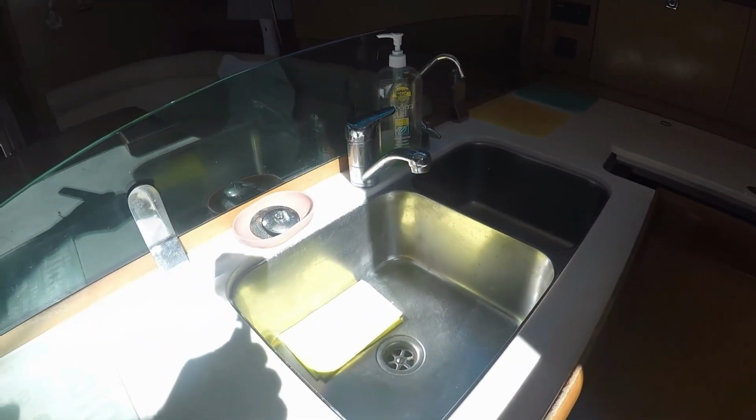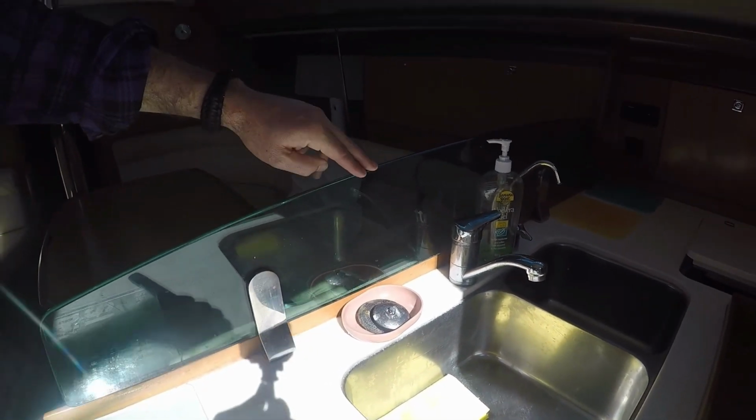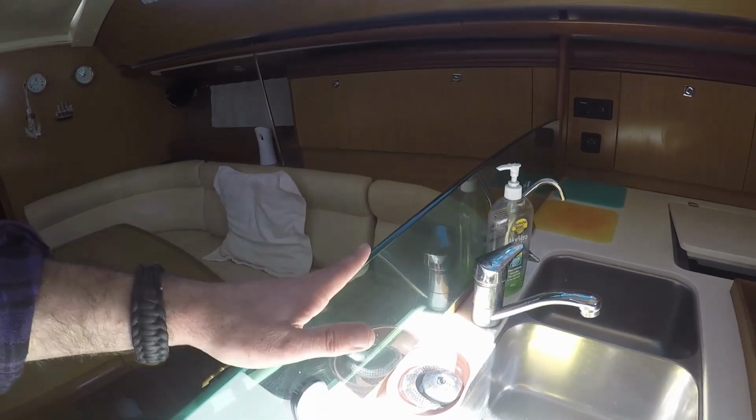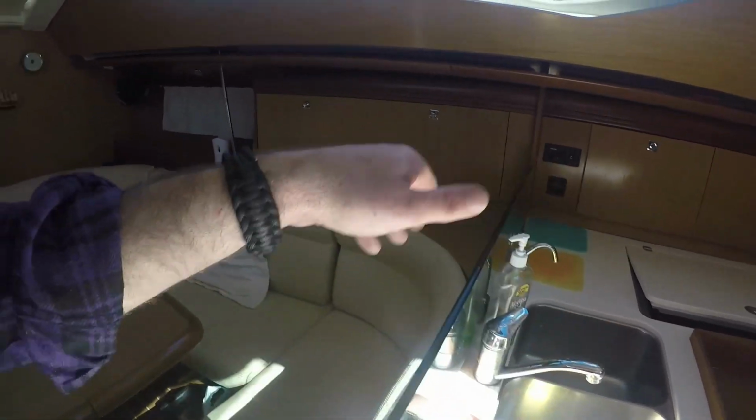You've got two sinks, which is lovely, and a splash screen, so that if somebody's doing the dishes and somebody's chilling out here, you won't get a wet neck, unless you want to, you toss it over.